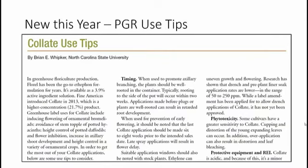New in our PGR guide this year is a PGR use tips guide. And this is the next to the last page in the guide, and it will be a single page giving you the basic details of using a PGR product. This year Brian has done a Collate use guide, and this, like I said, is one page, covers all the major points of mixing, handling, timing, phytotoxicity, and crop guide. So watch for this in every guide from here forward with a new PGR each year.